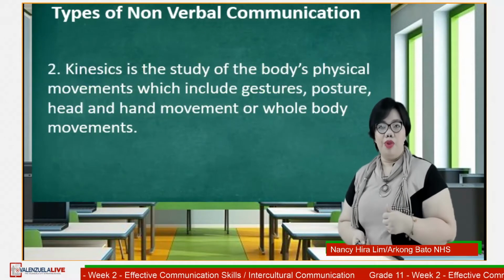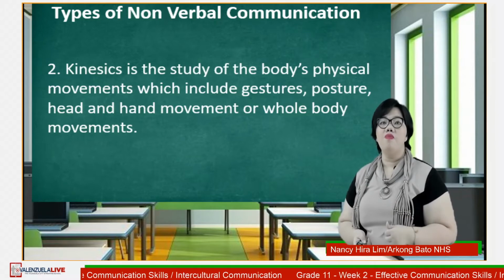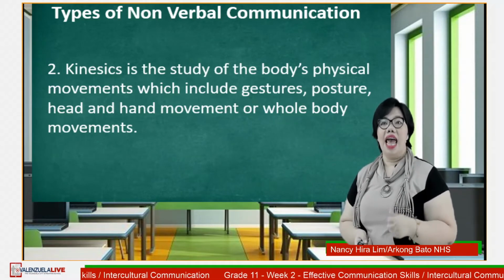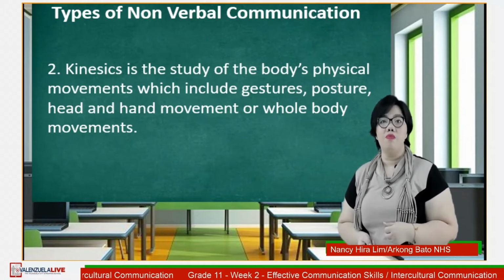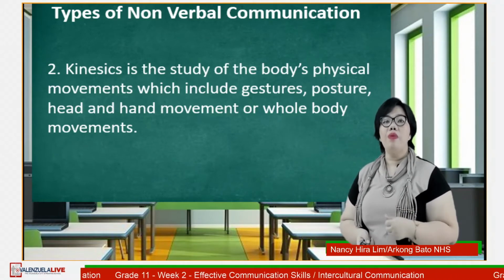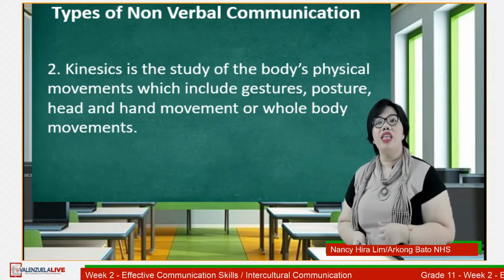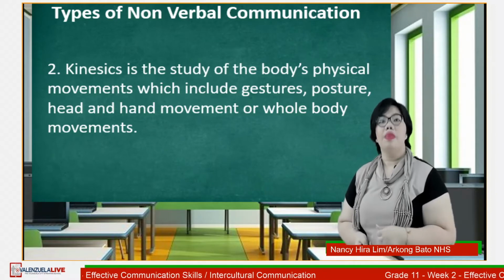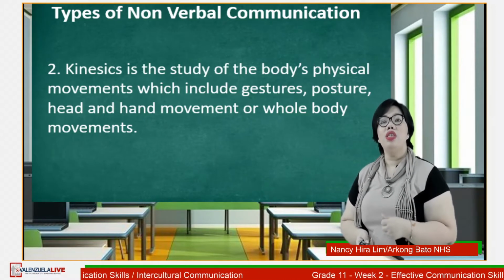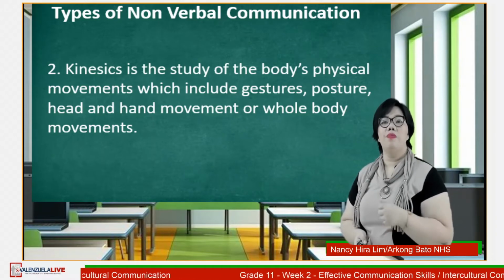For our next type, we have kinesics. It is the study of the body's physical movements, which include gestures, posture, head and hand movement, or whole body movements. Here, it is important to note how important your body movements are during communication because it already gives meaning. Body movements can be used to reinforce or emphasize what a person is saying and also offer the emotions and attitudes of a person.